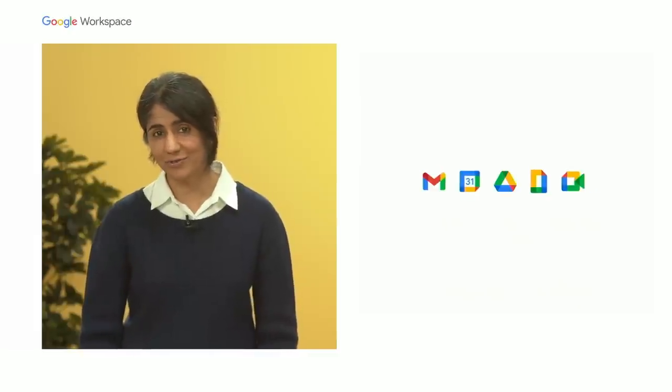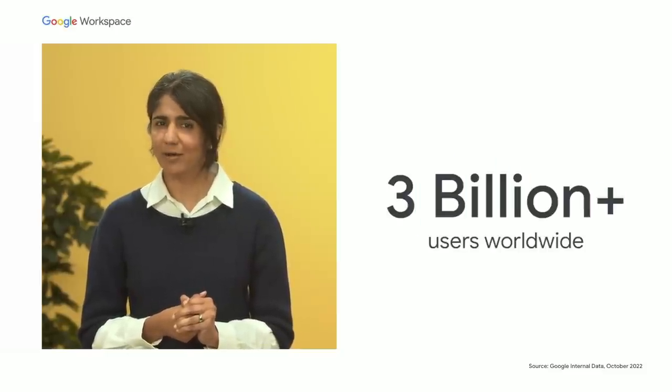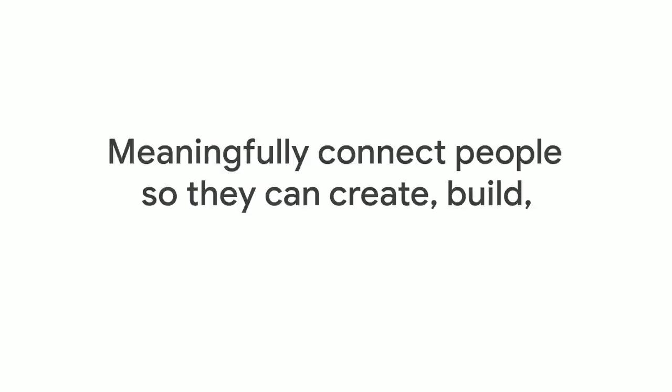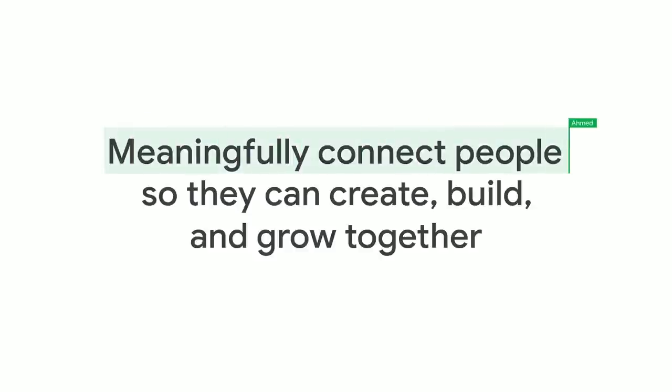Some of you are current customers who use Workspace every day at work, and some of you are considering it for the first time. Regardless of which camp you're in, every time that you use Gmail or Google Chat, Calendar, Drive, Docs, Meet in your daily life, you are using Workspace. Bridging communication and collaboration across these products is the magic of Workspace. I've been leading the development of these products for the past few years, and it has been remarkable to see that Workspace has become the world's most popular productivity tool, relied on by more than 3 billion users across the planet. Our mission is to meaningfully connect people so they can create, build, and grow together.